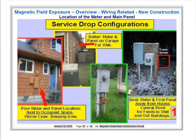Okay, so then the next issue is the location of the service drop. So this is your worst-case analysis: they locate the meter and the panel right on the other side of the wall from the maid's bedroom. And we just see that so many times, even in these high-end houses. They stick that panel right next to the bed. And the ideal way, this house here is better, because they have it on a garage wall. And this is even better, way away from the house.